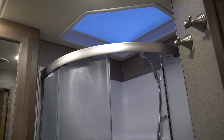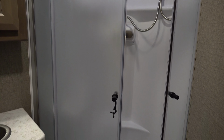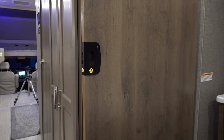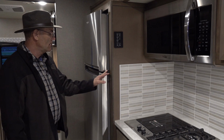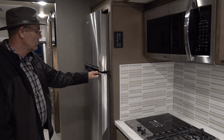It probably goes without saying, but you want to make sure these doors are locked tight when you go down the road. The only thing you have to remember about this privacy door for your bedroom, just make sure it's locked in place before you go down the road. Your Magnitude comes with a regular residential refrigerator. Make sure you keep this shut when you're going down the road. I just shut it all the time, just make it a habit.